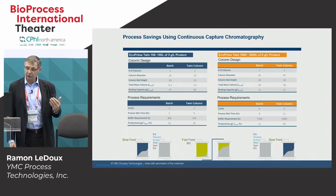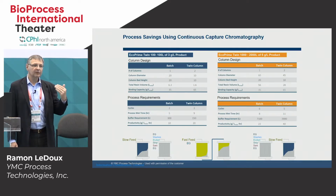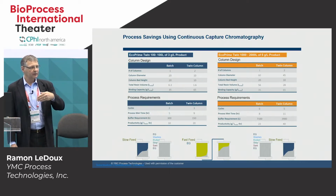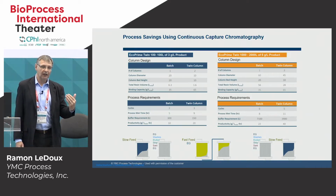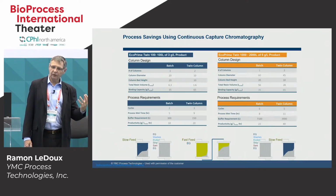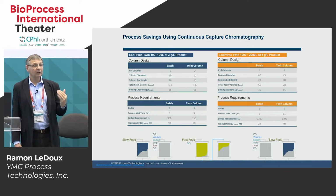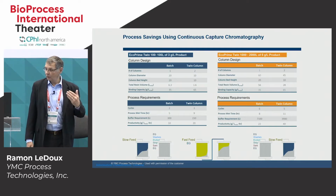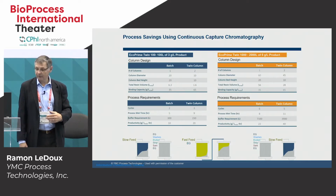The other driver in this is the amount of buffer that can be utilized as you scale up. If you look at the buffer savings that you can generate using a dual column approach and combine that with buffer dilution, you can see where you can go from a 2,000 liter buffer tank down to a 200 liter tote or even less when you combine processes. So quite a bit of savings both in floor space and in productivity.